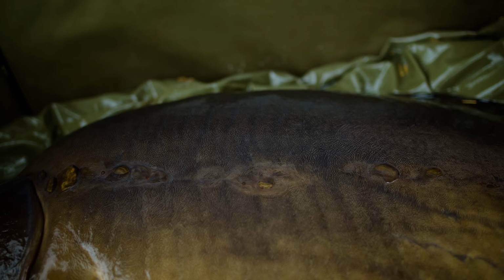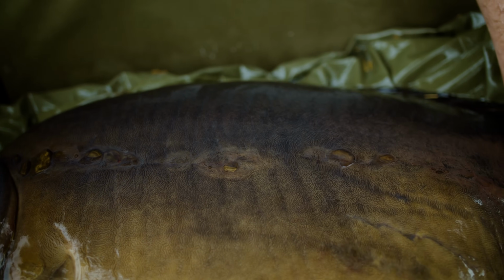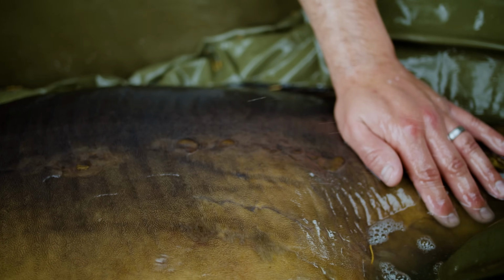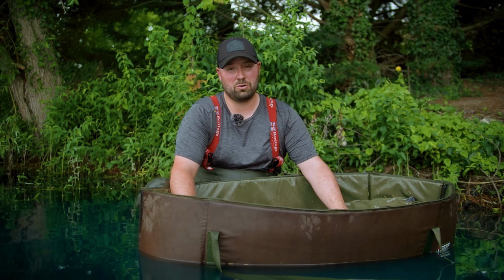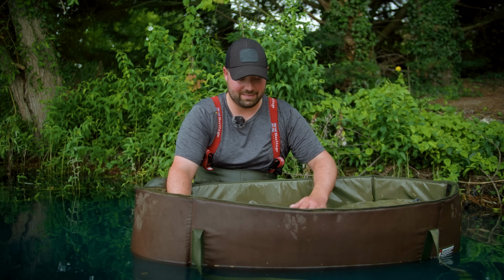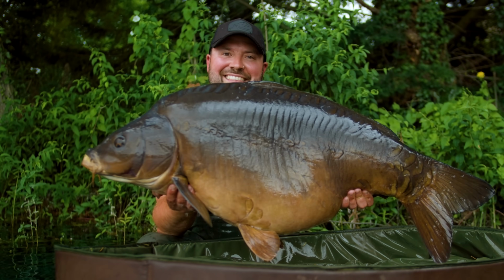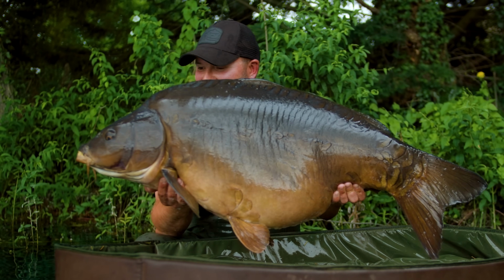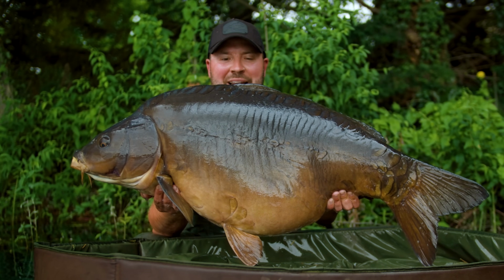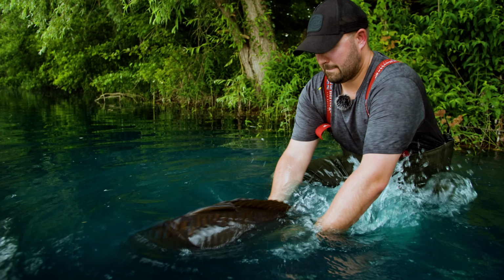This was going to be a trip that we weren't expecting to catch 80s and 90s from. The aquarium's got them up to 67 pound, they're getting bigger. But this wasn't about catching an absolute monster. This was about catching one of these unbelievable carp that could literally be in a lake anywhere in the world. They are some of the best looking carp in the world. Well, check that out, all 53 pounds of it. I'm absolutely buzzing. What a carp, what a place, unbelievable.